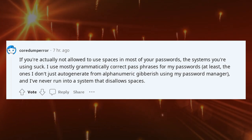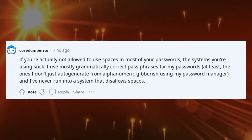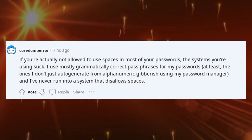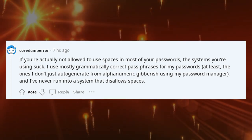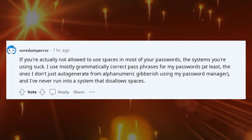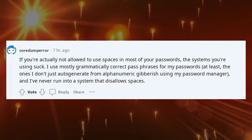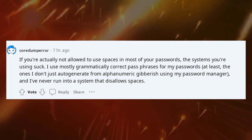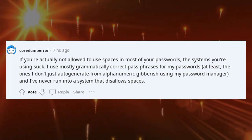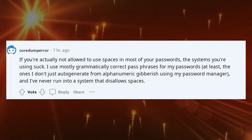If you're actually not allowed to use spaces in most of your passwords, the systems you're using suck. I use mostly grammatically correct passphrases for my passwords, at least the ones I don't just auto-generate from alphanumeric gibberish using my password manager. And I've never run into a system that disallows spaces.